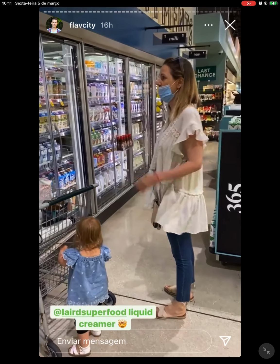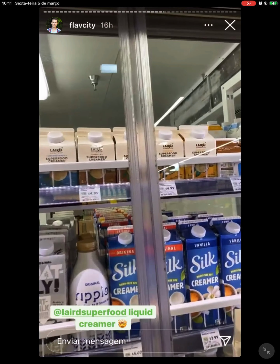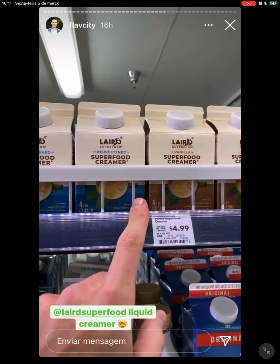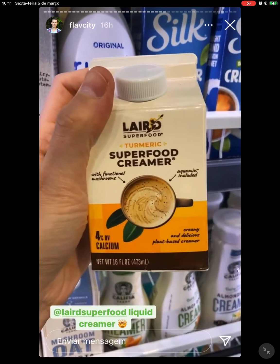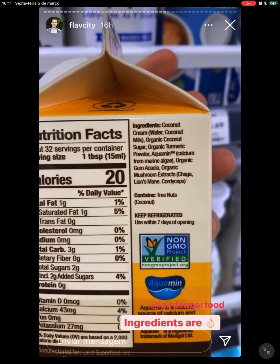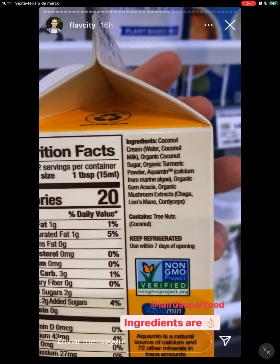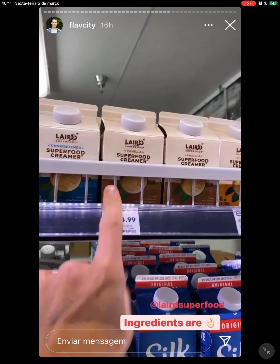Yeah, guess who's pointing at the creamer section here. She didn't know there was a liquid creamer. It's relatively new to the grocery store. The cool thing is, Whole Foods, I found out, is the exclusive seller of the turmeric one. And the ingredients, just like the powdered one, are epic, right? Just a little bit of coconut cream, a touch of coconut sugar, but only 2 grams. And they put the functional mushrooms in there too. This is so good because there's no natural flavors.